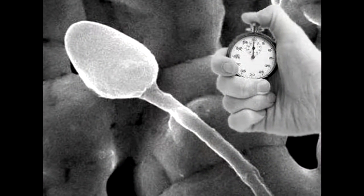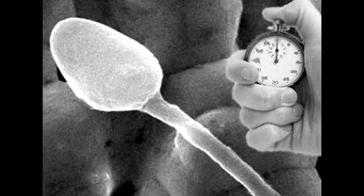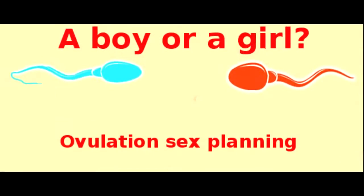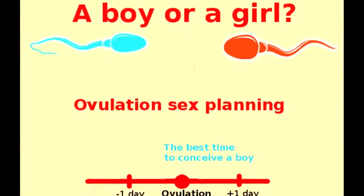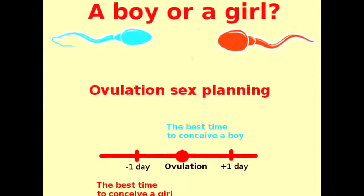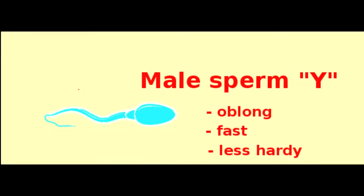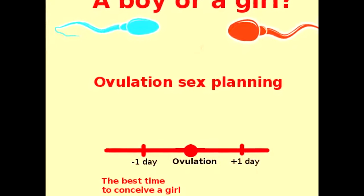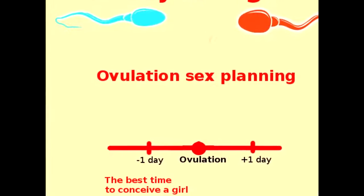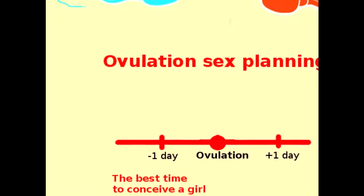And now let's think how we can get a Y chromosome to win the race. If the sperm is injected 1 or 2 days before the ovulation, the process when the egg is being discharged from the ovary, the male chromosomes simply will not make it in the uncomfortable for them acid environment, and the X sperm cells will have an advantage over them. As a result, we will have an XX, a girl.